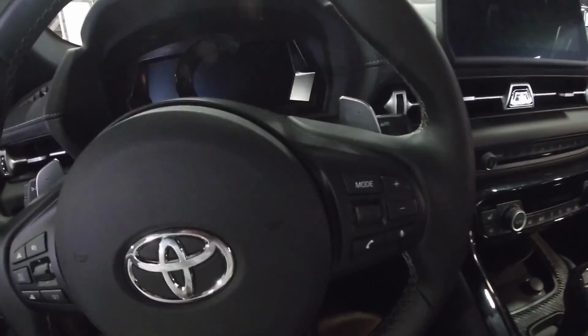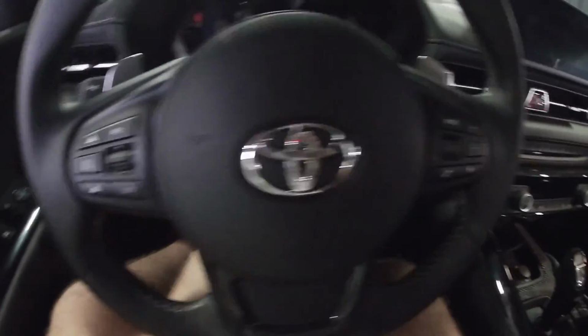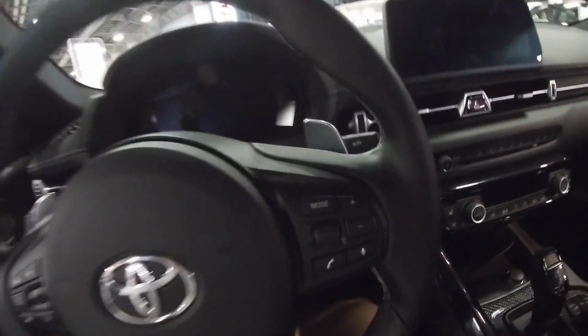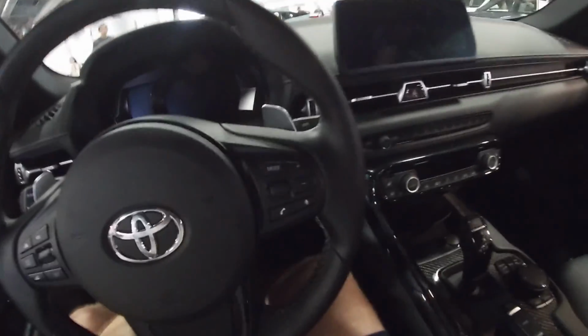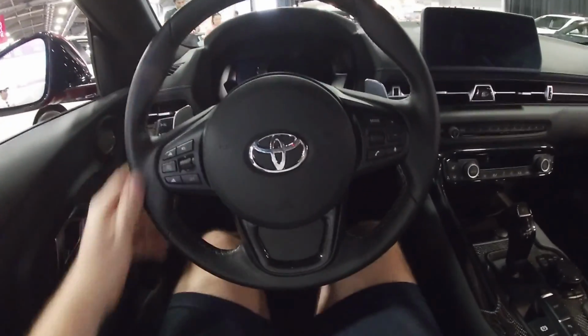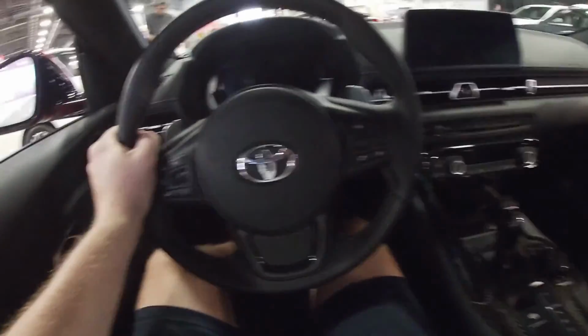Steering wheel, is it telescopic? Oh, there we go. Yep. Comfortable steering wheel position with my seat back, with my legs not feeling cramped. Not bad. Carbon fiber looks legit. I should turn it on. I want to hear what this sound system sounds like. I got a couple little subs back here.